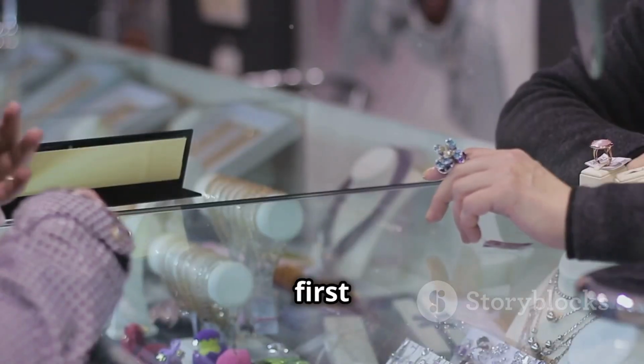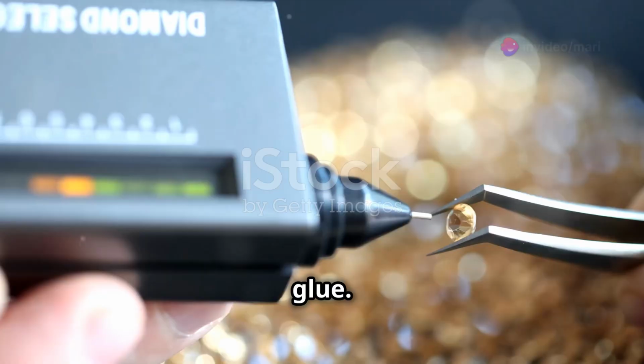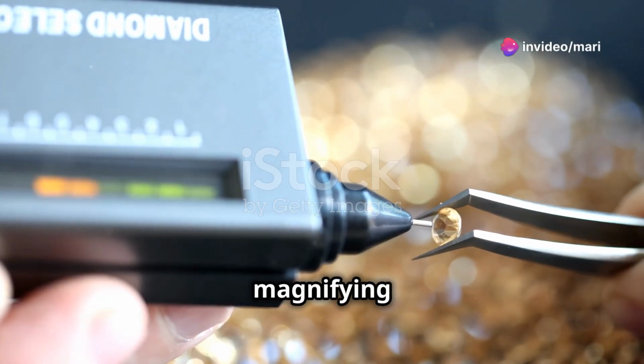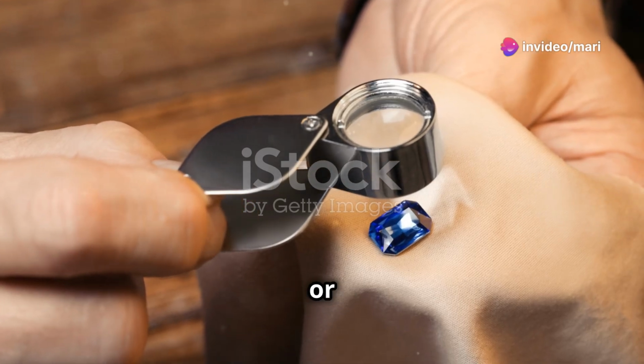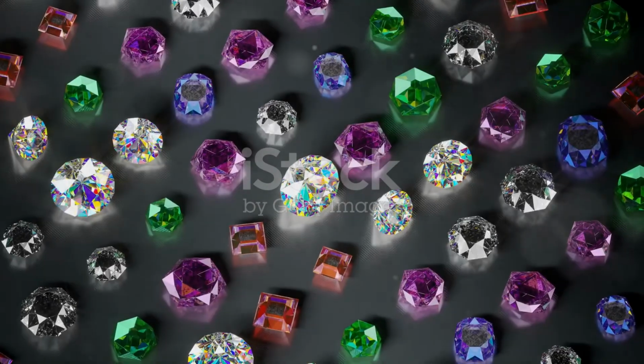They might fool you at first glance, but get up close and personal, and you'll see the joins and the glue. Always examine the stone under a magnifying glass. If you see any lines or air bubbles where the different layers meet, run for the hills, darling.